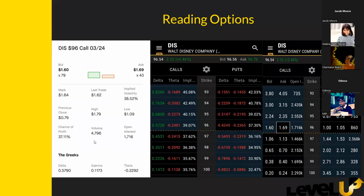You can see the volume. These are how many contracts were traded throughout the trading day. There's roughly 4,800 contracts traded throughout the trading day, and there's roughly 1,700 left. And then now we come here, then we go to the 96. You see delta is 57.90, gamma, theta. So we come here, delta.